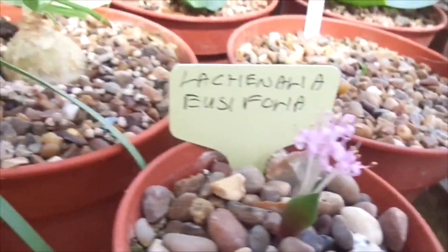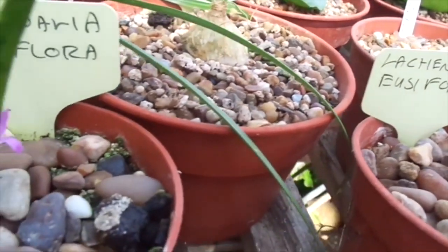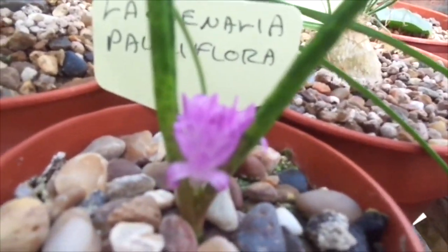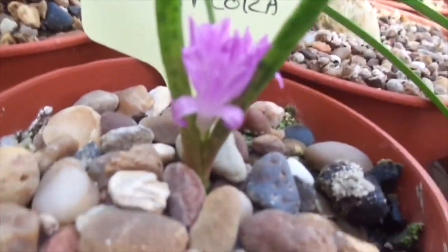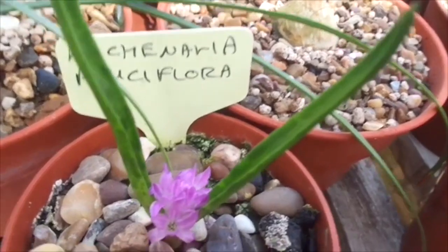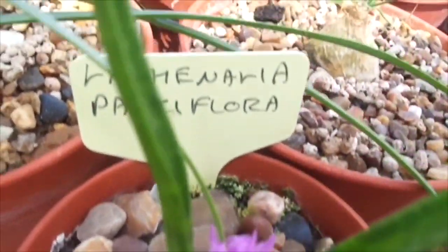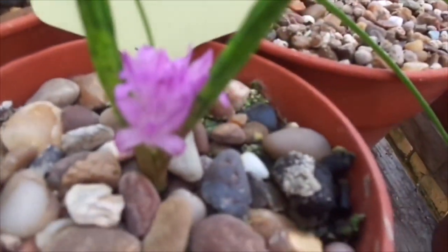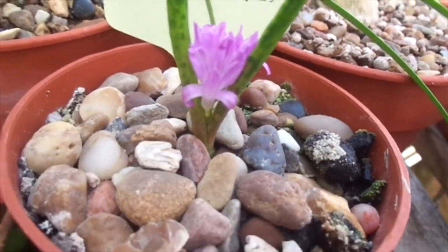Now another Lachenalia that's come through is a slightly larger growing one. You can see from the leaves. This is Lachenalia pauciflora, the few-flowered Lachenalia, which has also flowered, and the leaves have that lovely dark green mottling to disguise it amongst the other plants in the Karoo, which is where it comes from.